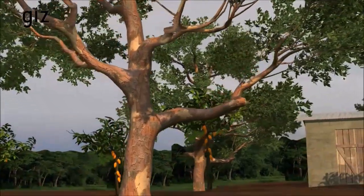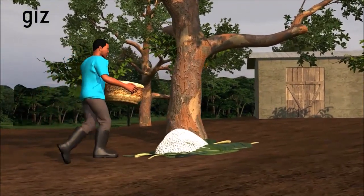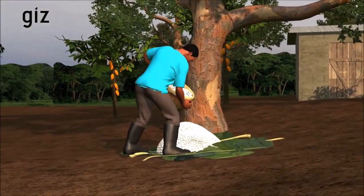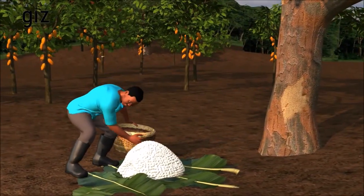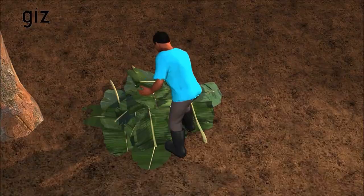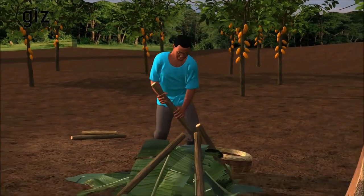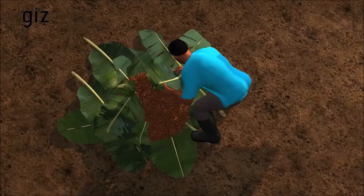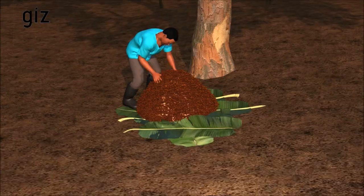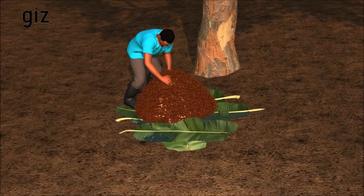Under a tree on a slight slope, I make a bed of plantain leaves. I put approximately 4 bags full of fresh beans with the pulp on it. I then cover the heap with plantain leaves and fix it with wood. Every 2 days we open the heap and turn the beans. After 6 or 7 days, I completely open the heap. Well fermented beans dry quickly and are of good quality.